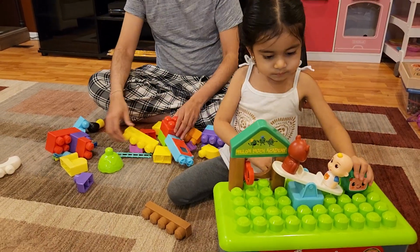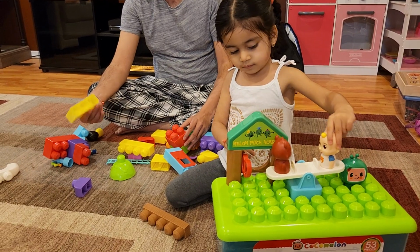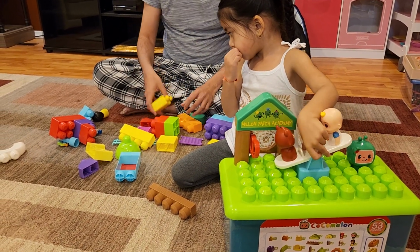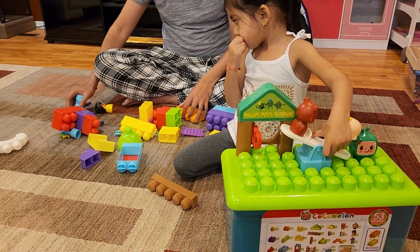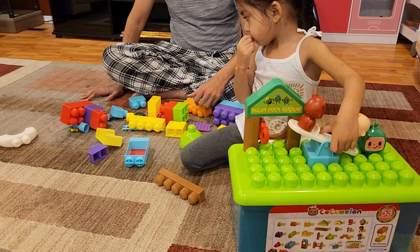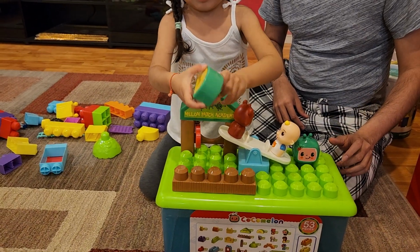Good job. You can see you can make a TV, you can make a CoComelon gate, you can make a cupboard type of thing with all of these pieces available, right? And kids can basically make and play. They can also make a tree with all the pieces available. Yes.